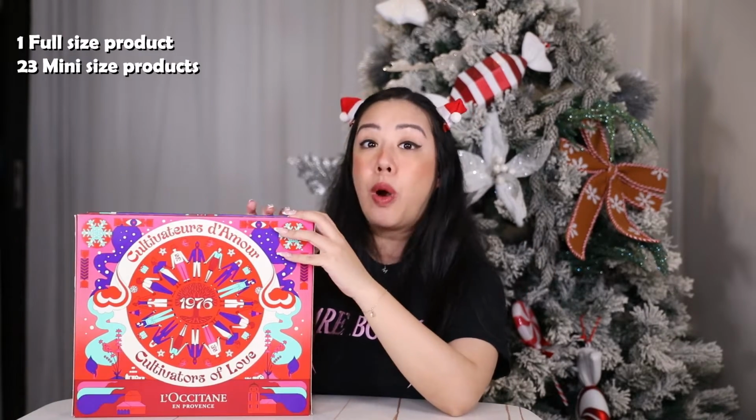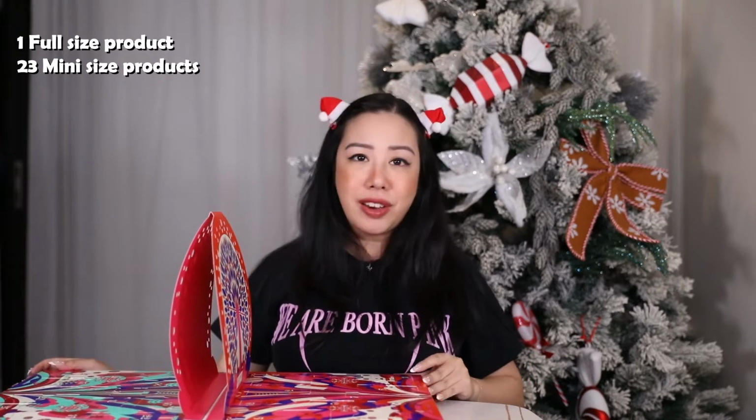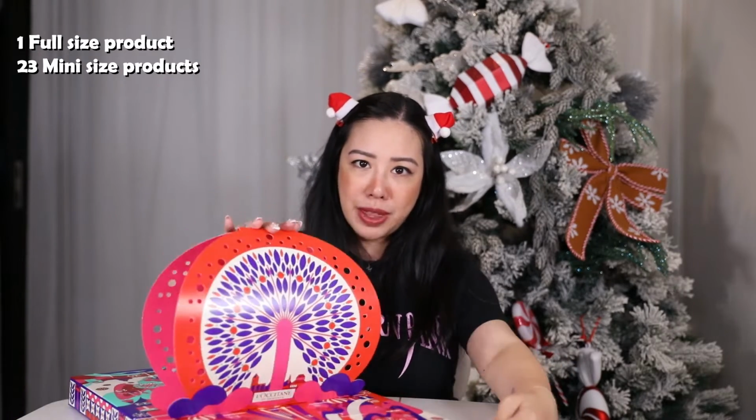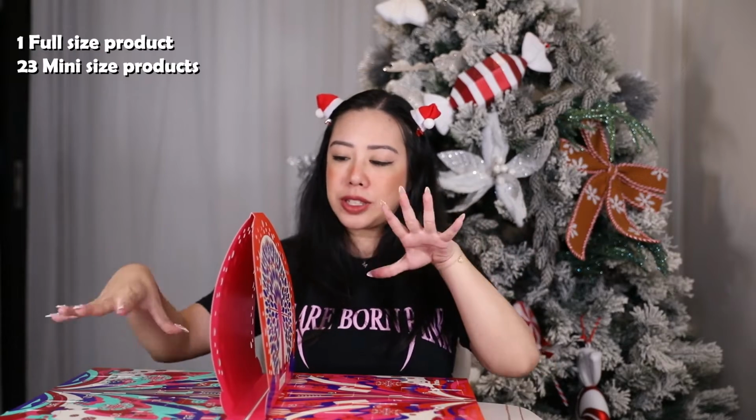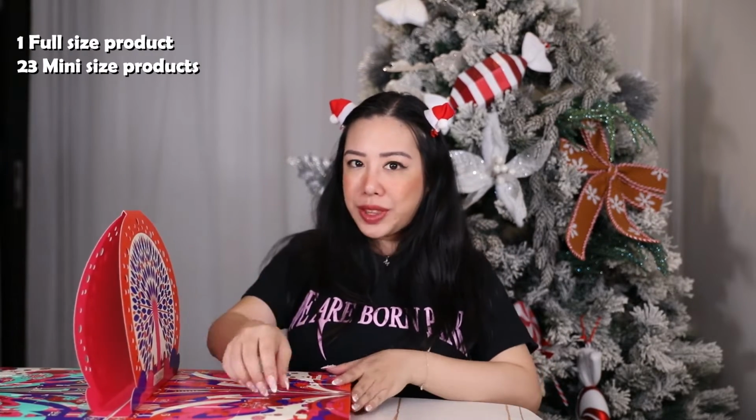So there's meant to be one full size product and 23 minis in here. The box design is actually super cute. It has a little pop-up in the middle here and all your products on either side here. So very excited. Let's start with number one.